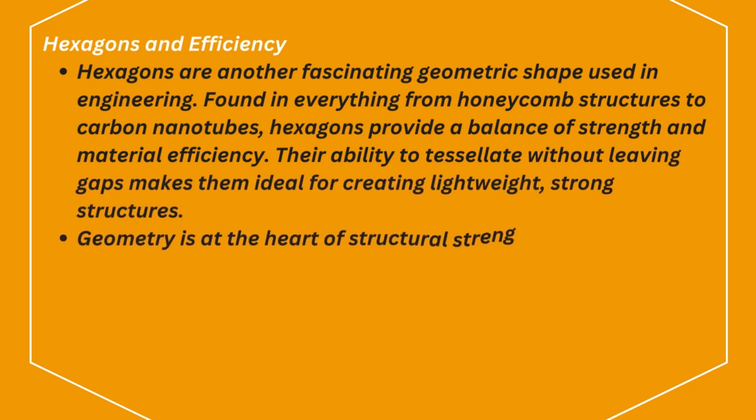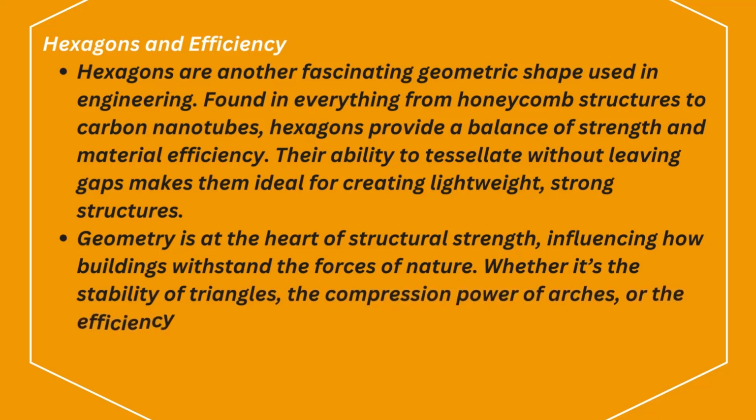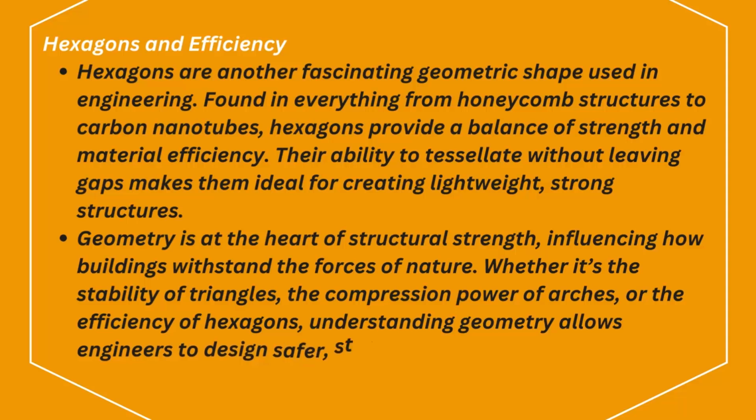Geometry is at the heart of structural strength, influencing how buildings withstand the forces of nature. Whether it's the stability of triangles, the compression power of arches, or the efficiency of hexagons, understanding geometry allows engineers to design safer, stronger, and more efficient structures.